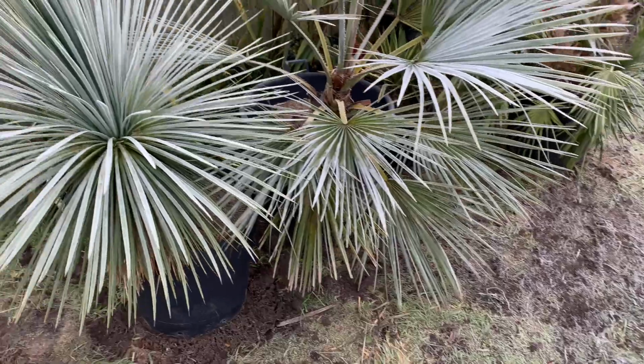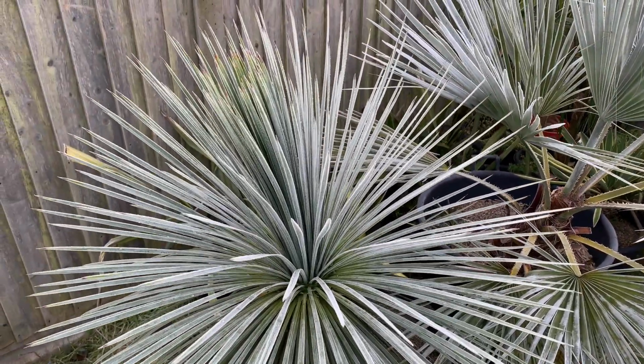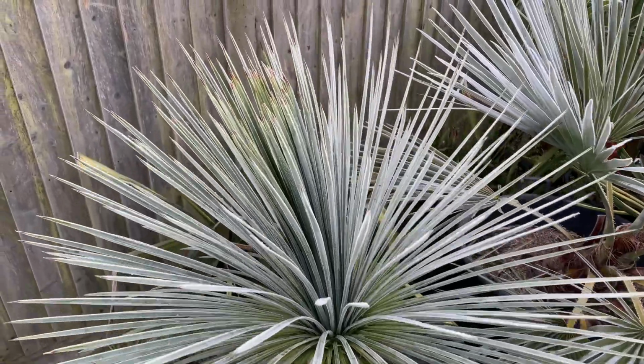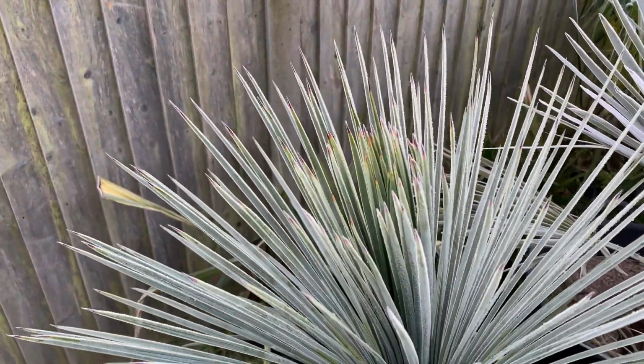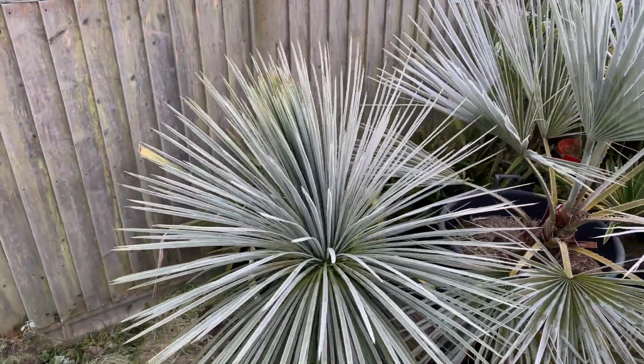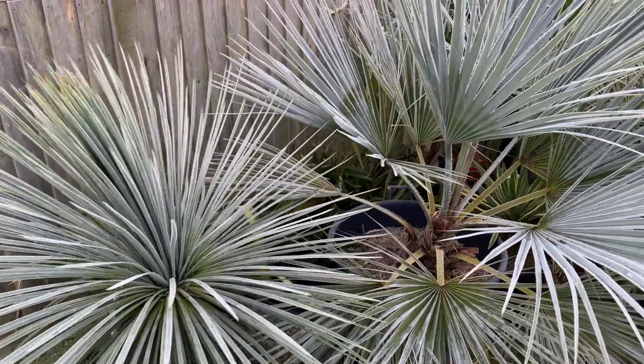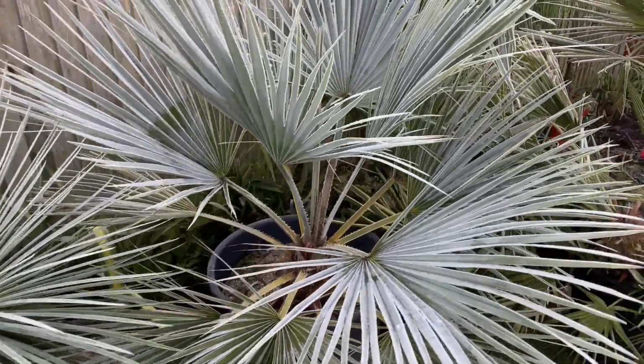So looking over here, that is a Yucca linearis, or linearifolia. To me, it's a much more attractive plant than the rostrata. The leaves are extra spiky, extra fine, and again, it's very hardy. I've read reports of these surviving even when rostratas didn't, so it's a tough, tough plant, and one that we planted out here without any sort of protection.